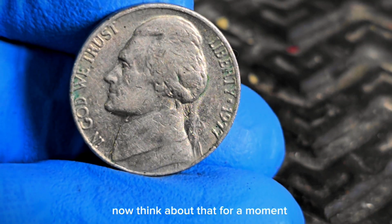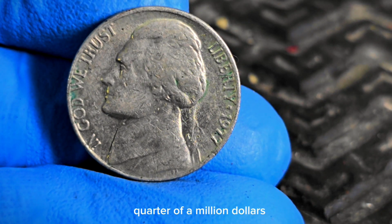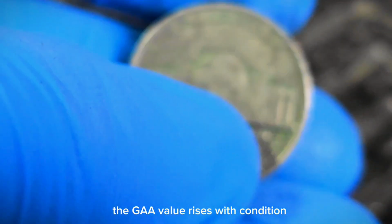Now think about that for a moment. A 5-cent coin worth over $250,000. And you know what's even more exciting? The value rises with condition.